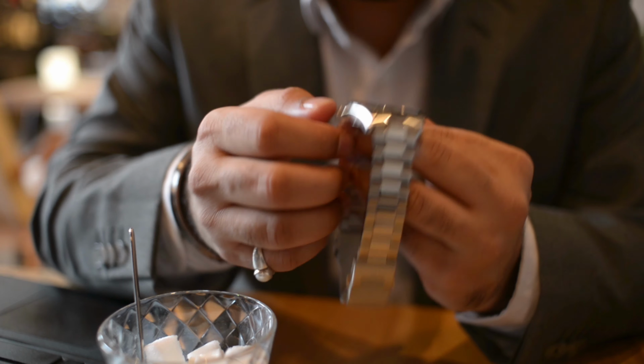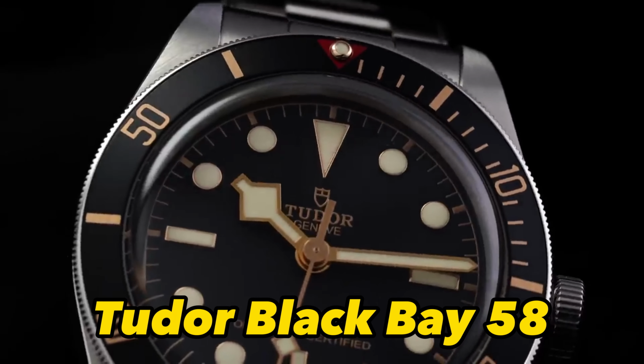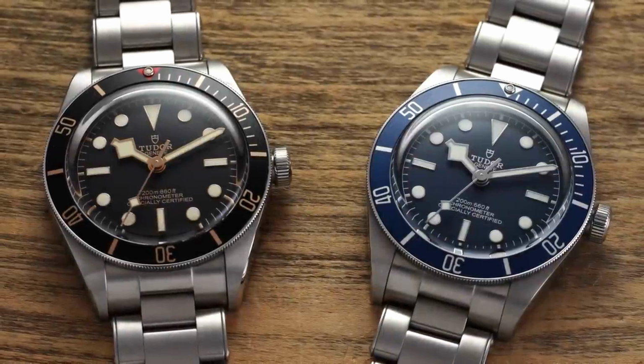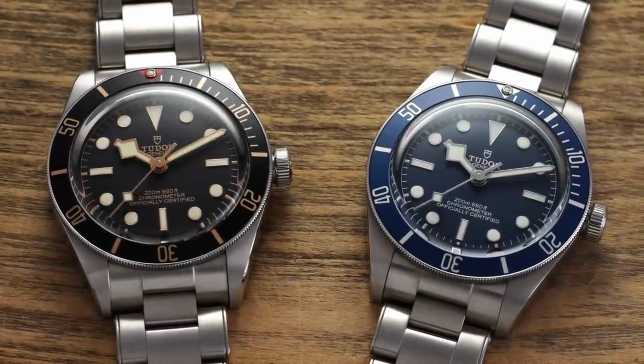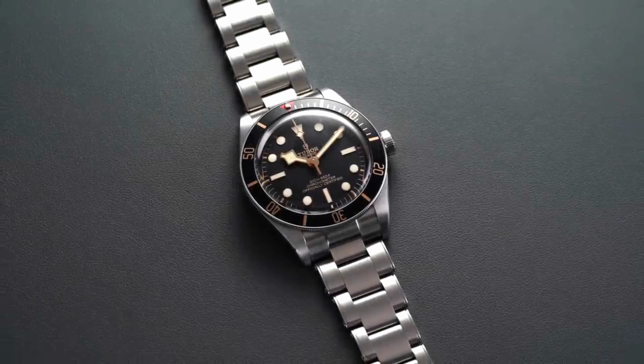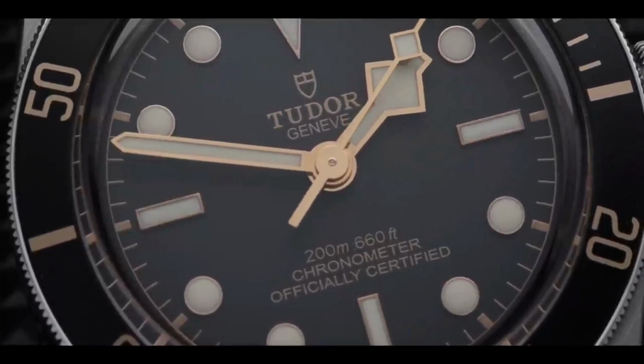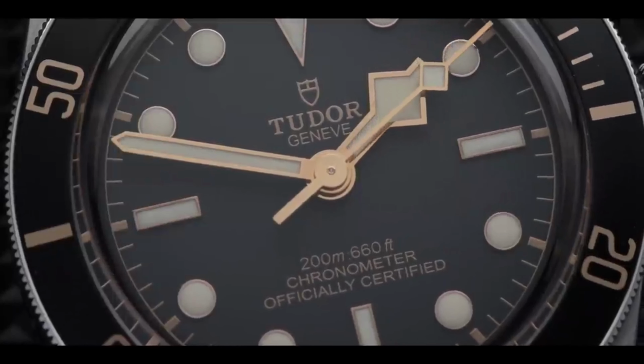Plus, if you ever find yourself with a watch you don't love, our first watch on the list is the Tudor Black Bay 58. This watch has caused quite a stir in the watch community recently, and for good reason. It's the vintage-inspired cousin of Rolex, and at just over $4,000 it's a more budget-friendly option. But before you rush to get one, there's a catch.